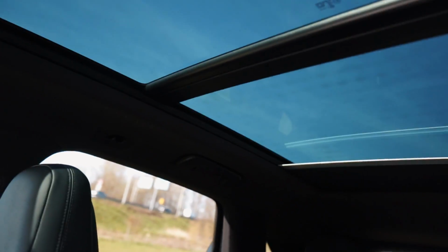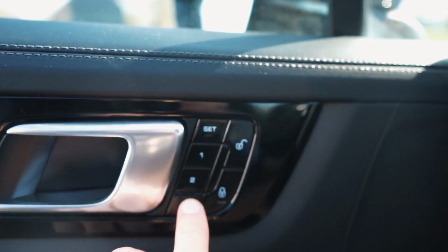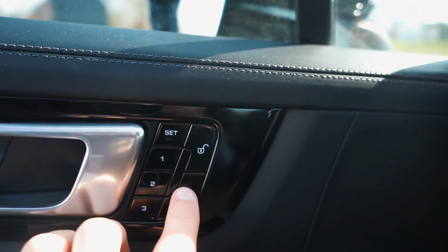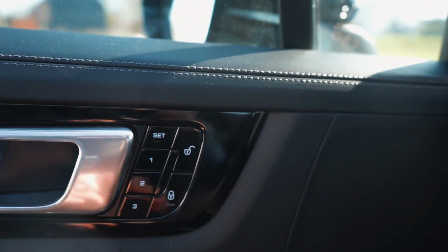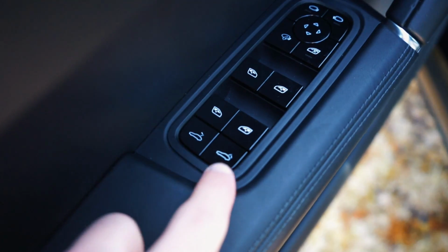So what is actually a pretty neat and handy thing to have in this car is this little thing that pops up if you don't want all the light to come into the car. So here you of course have your light controls, and here you have the controls to control your memory seats, and of course the buttons to lock and unlock the car. And what is also pretty handy is a button to open the trunk. And you can also close it back up.